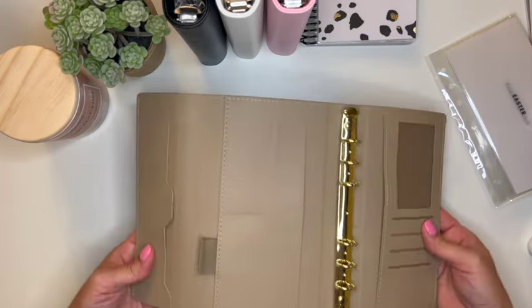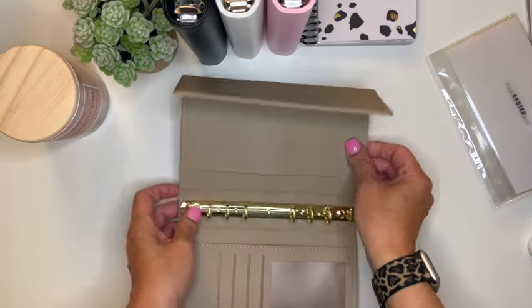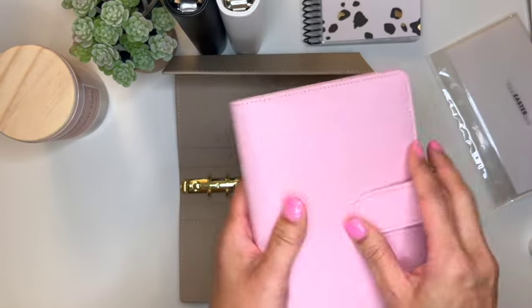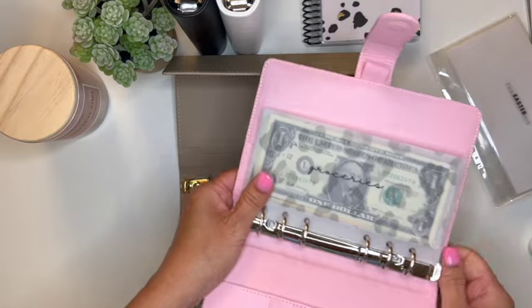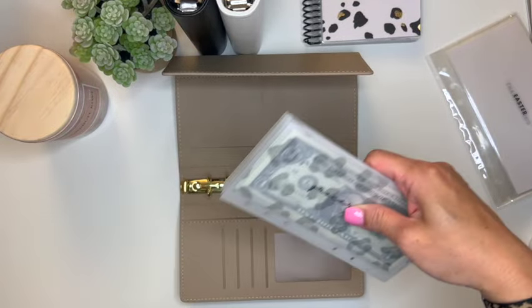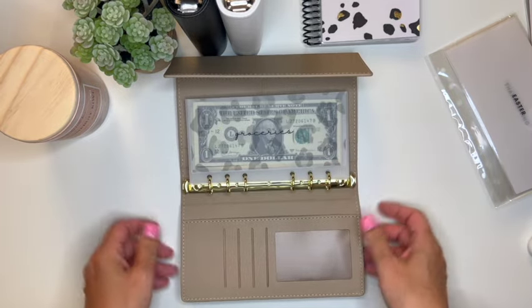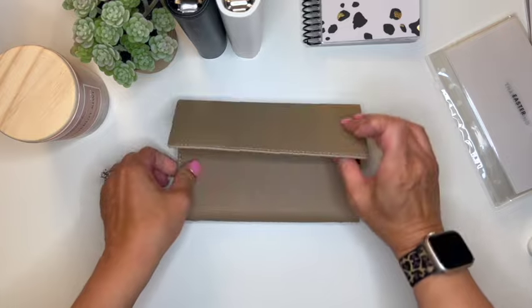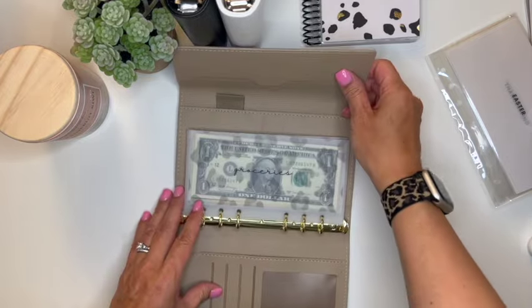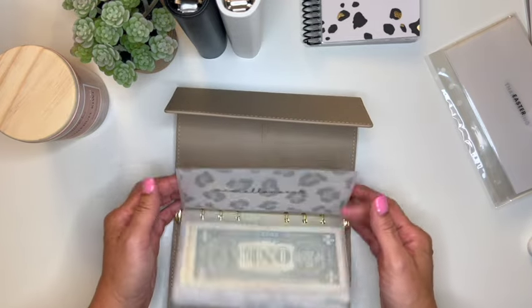Shall I go ahead and put my stuff in here now? Okay, let's just do it since I have it. All right, let's get my envelopes out of here. And I think the leopard is gonna look so cute against the brown. Oh my gosh, you guys, look at that, looks so cute. Oh my gosh, that's really cute, you guys. Now I can carry this around with me.